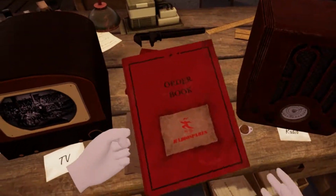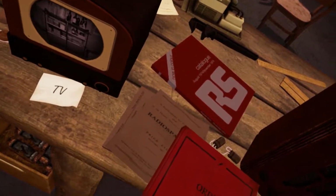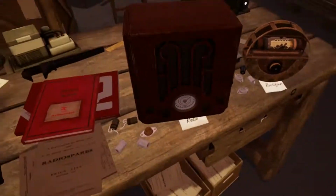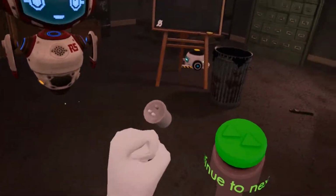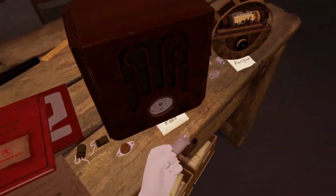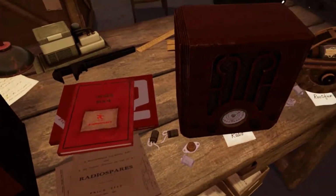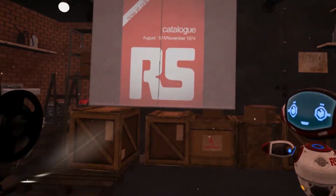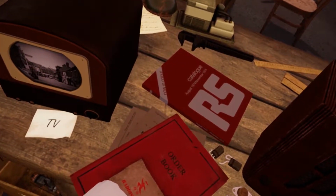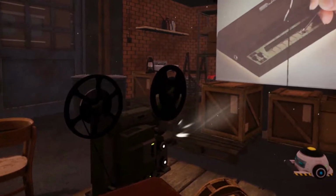In 1965, Radio Spares records 50% of sales from industrial customers, and in 1967 is listed on the London Stock Exchange as Electro Components plc. We are now in the 1970s. In 1971, Radio Spares rebranded as RS Components. In 1974, the first RS colour catalogue was produced, and in 1976, RS's sales exceeded £1 million per month.